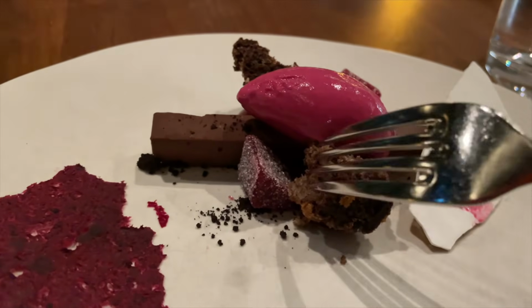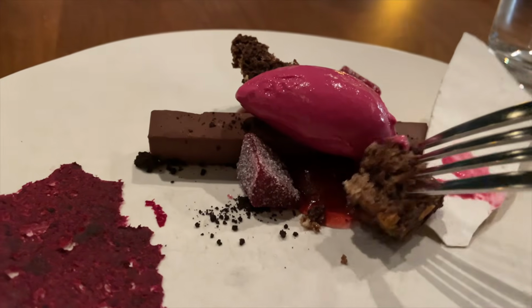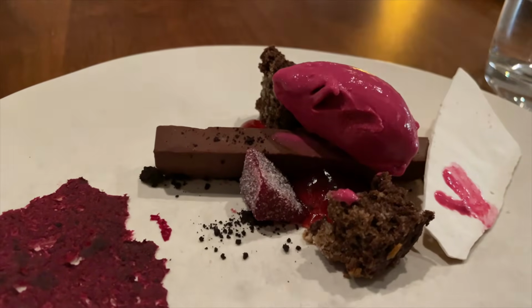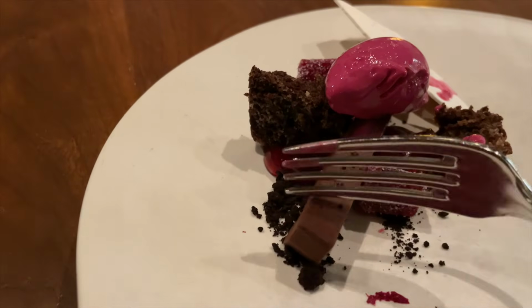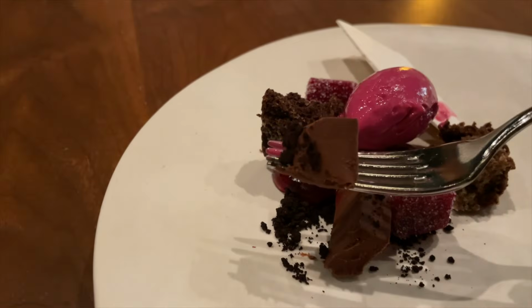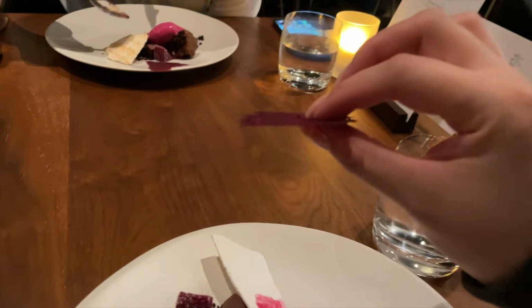Let me deconstruct this for you all. Here is the chaga cake. Here is the sorbet. And this is the dark chocolate ganache. It tasted like fudge. It was awesome. I loved it.